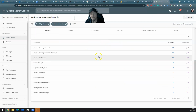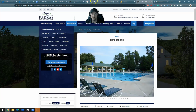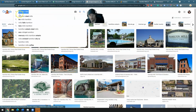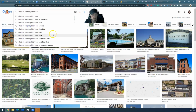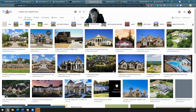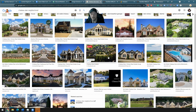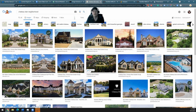Now, an interesting thing about this is the number one area that drives traffic for my clients is not Hamilton Mills. I'm just showing you Hamilton Mills. It was a cool example. This neighborhood does more photos than anything else. Atlanta Dream Living. And the reason is simple. People love real estate porn is what I call it.